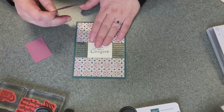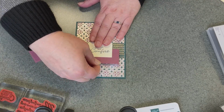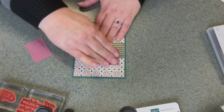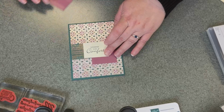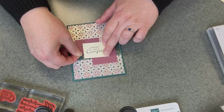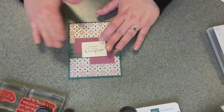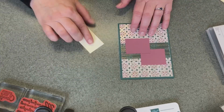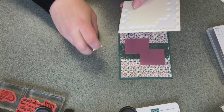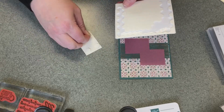Okay, so I've got this guy centered. You can put them underneath as much or as little as you want in terms of how much you want those Moody Mauve sticking out. And I'm going to go about the same. I'm just kind of eyeballing it here like that. Okay. Then we'll take our Very Vanilla piece and we will dimensionalize it because we got to have a fun little pop-up for this card.